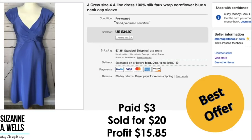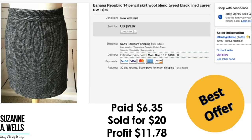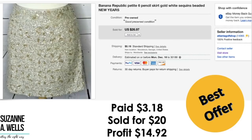J. Crew dress, 100% silk. I paid $3 for this, sold it for $20. Profit was $15.85. Banana Republic skirt, size 14, new with tag. I paid $6.35, sold it for $20. Profit was $11.78.